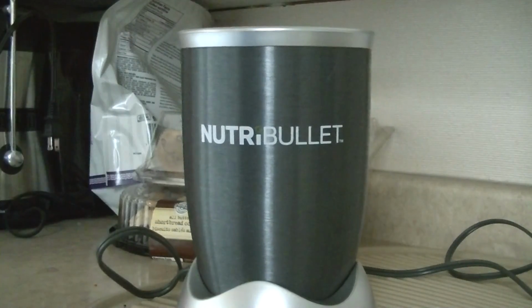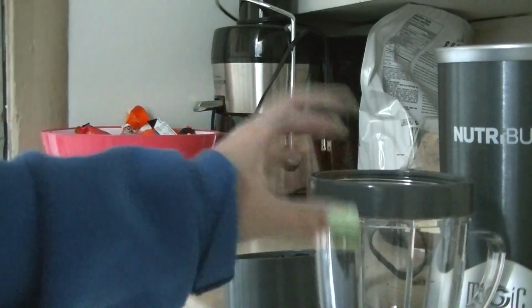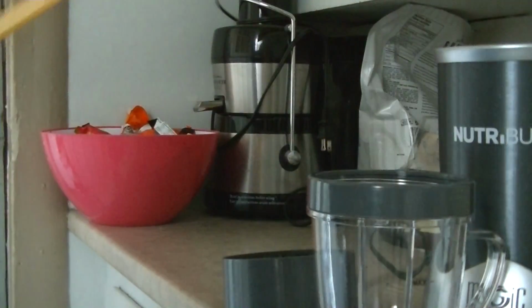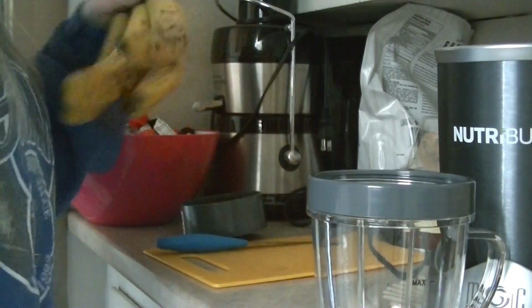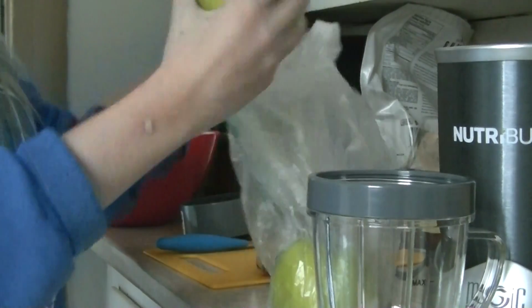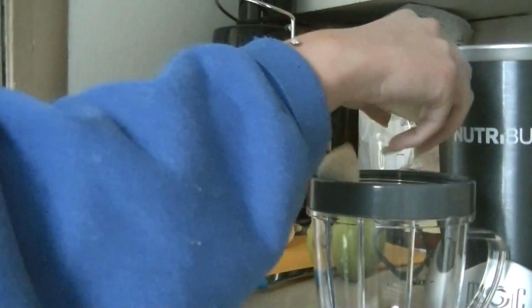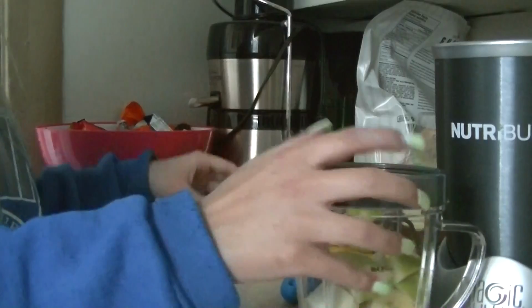So let's make one. Okay, so I'm using the Nutribullet right now. I'm just using this size of cup, just a small little one. Grab my cutting board. I'm gonna use a banana right here, a banana. I'm also going to use an apple. Put it in the cup. Right, banana's in. Apples and bananas.